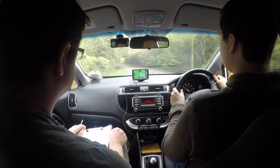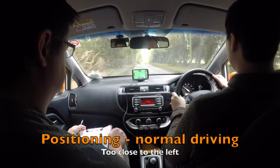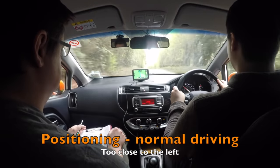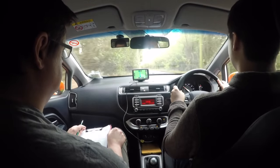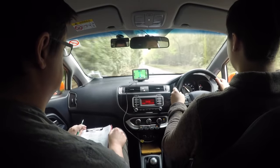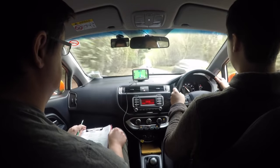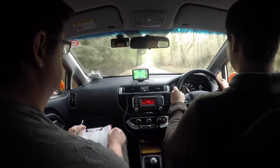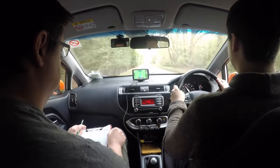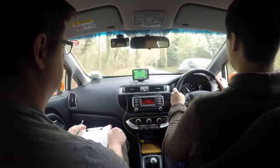A minor fault is given for positioning normal driving, as when coming down this country road, Zach is always quite close to the left, quite near the bushes. In fact, at one point, he brushes the bushes slightly. If it was even closer to the left, it would have most definitely been a serious fault, but he's just about okay, just very, very close to the left.